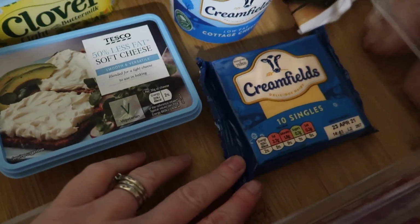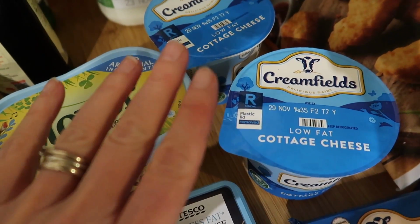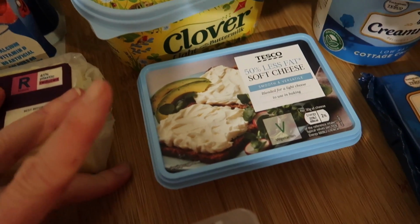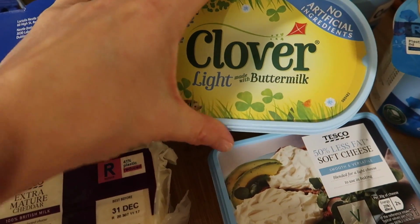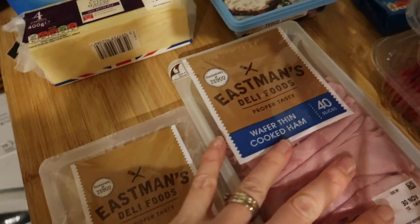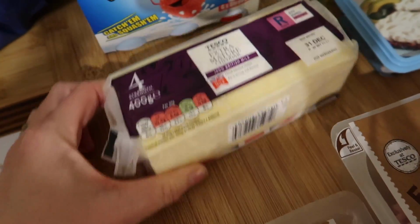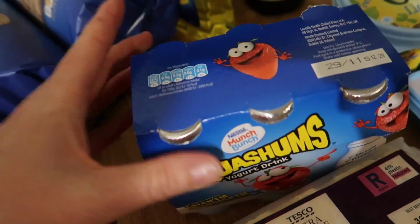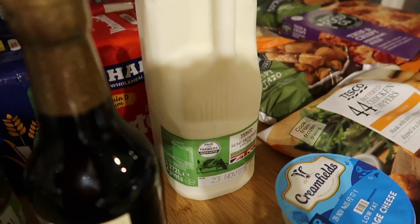I've got some cheese singles for the cheeseburger pods, cottage cheese, we're going to have sweet potato and cottage cheese salad, 50% less fat soft cheese because we like this on rice cakes, some Clover Light, which was £1, 2 lots of meat for sandwiches, so we've got chicken and ham, got 1 block of Tesco extra mature cheddar. Some of these Squashums yogurt drinks for Oscar, they're only £1 for 6, so I thought they're quite nice just to put in his lunchbox, something a little bit different.